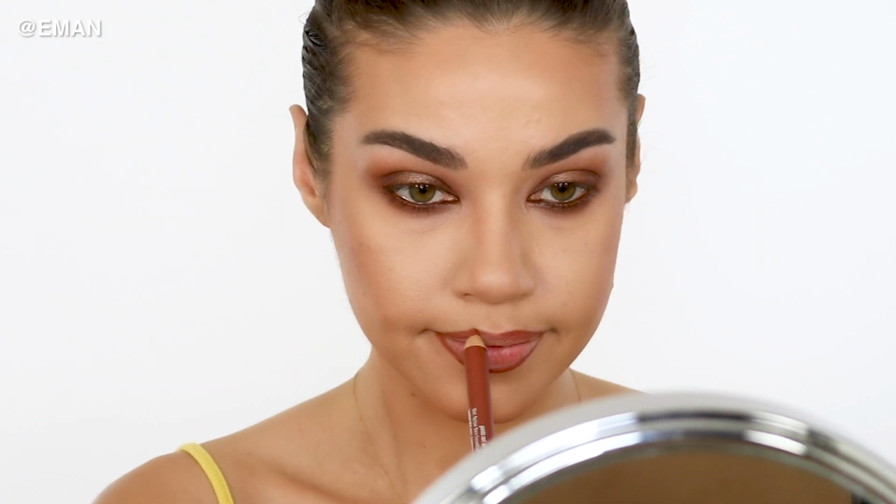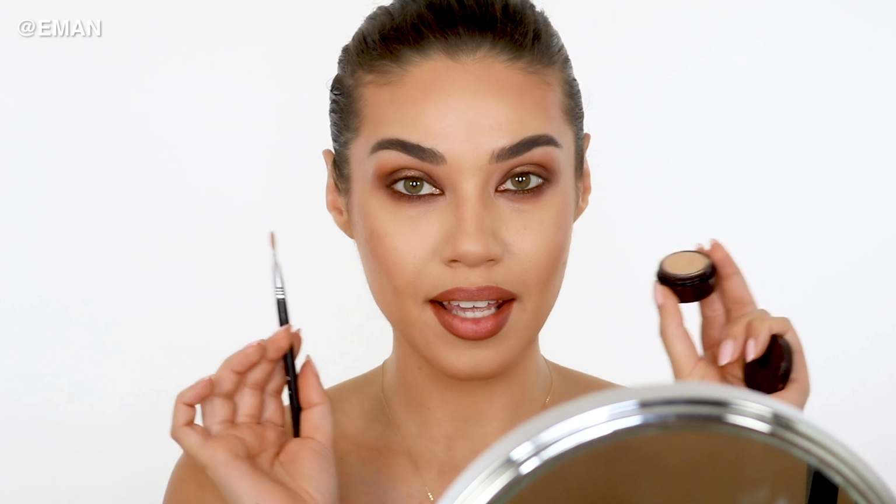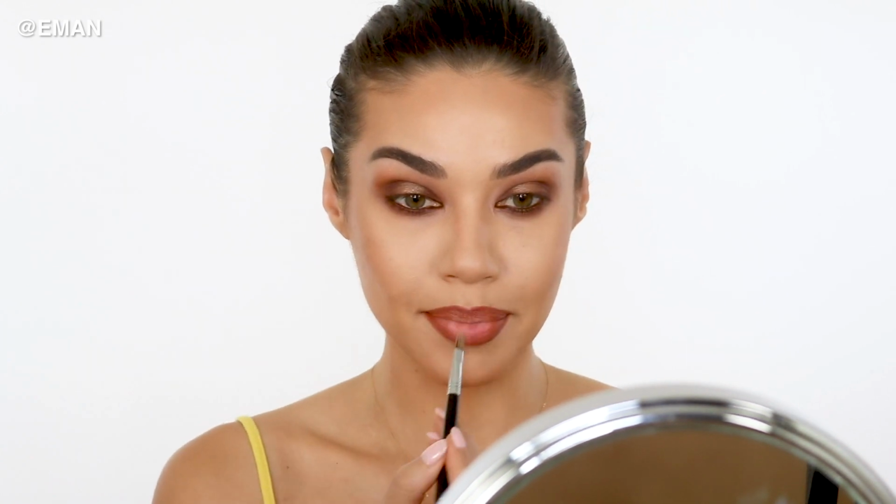And I'm using this to line, and then I'm gonna just squish my lips together to blend the color without adding any in the center. Before I put the gloss, I'm gonna take a bit of concealer. I'm just gonna apply that in the center of my lip. This is gonna diffuse the color. It's gonna make your lips look super pouty. I just love this vibe.